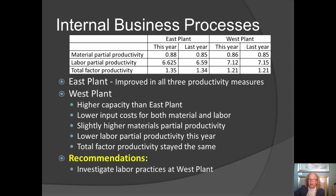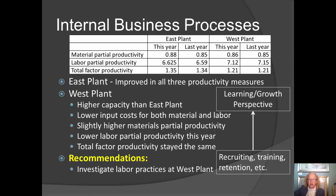Therefore, management might want to suggest investigating the labor practices at the West plant to find out why labor partial productivity decreased. We might want to think about how we recruit employees, how we train them, whether we are retaining qualified employees. And these issues would relate to the learning and growth perspective on the balanced scorecard. In addition, we would want to encourage the East plant to continue its good work and its plans for continuing improvement.